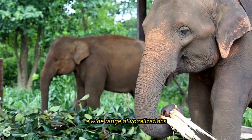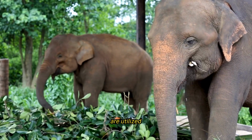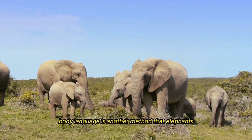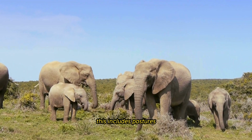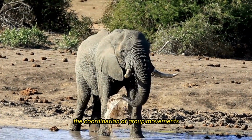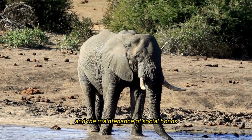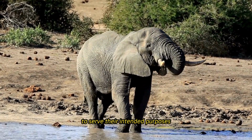A wide range of vocalizations, such as trumpets, rumbles, and growls, are utilized for communication within herds of elephants. Body language is another method that elephants use to communicate with one another. This includes postures, trunk gestures, and ear movements. The coordination of group movements, the warning of others to potential dangers, and the maintenance of social bonds all require communication to serve their intended purposes.